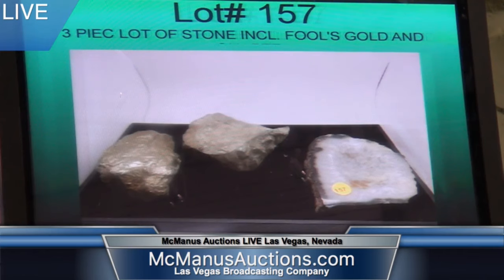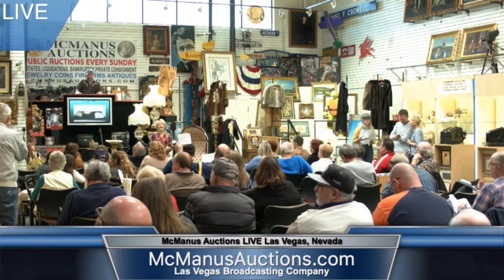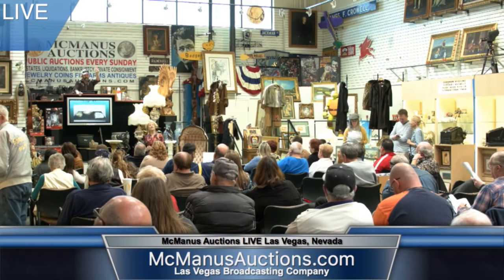Next slot we got. We got some, what is this called? Pyrite. Start me off on it. Give me a bid for it. What do you want to pay? Give me a bid. $25 takes it. 25, 10. 10 up, now 20. 15, 15, now 20.